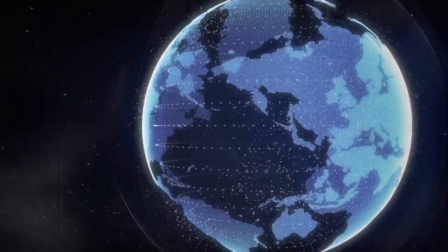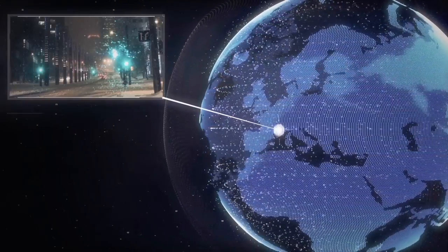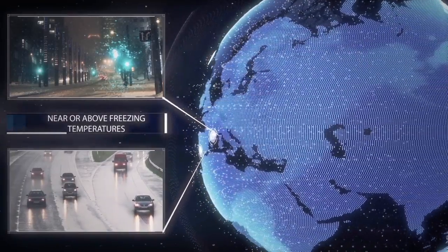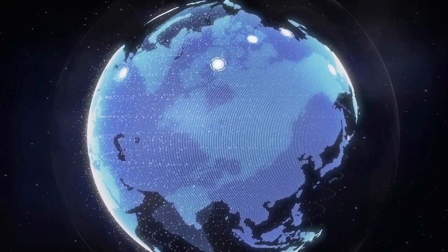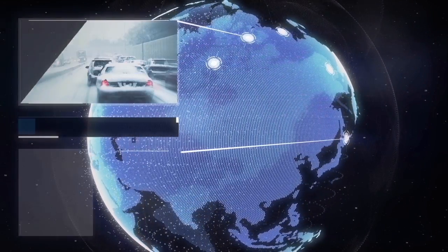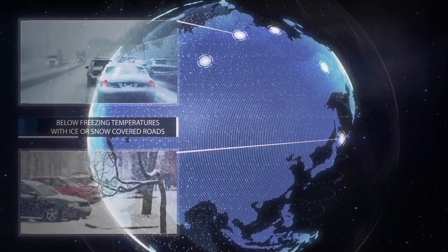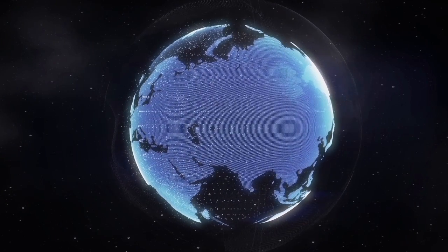In many Western European countries, for example, winter temperatures remain near or above freezing, and the roadways are often dry or covered with rain and melting snow. In Eastern Europe, Asia, and North America, on the other hand, winters are harsher, with below freezing temperatures and ice or snow-covered roads. These varying conditions have dramatically shaped the manufacturing of winter tires.